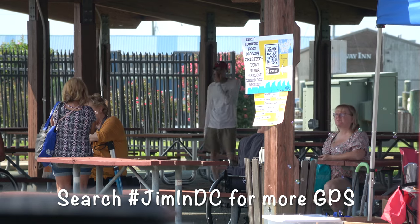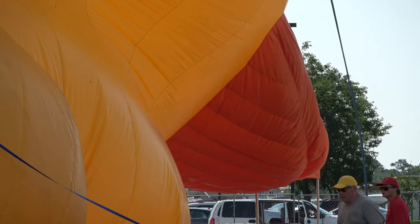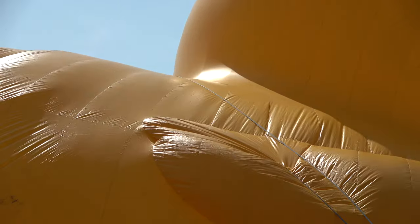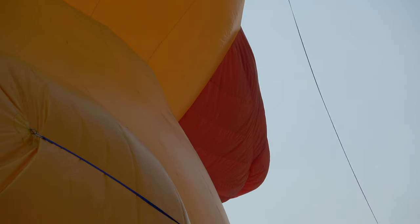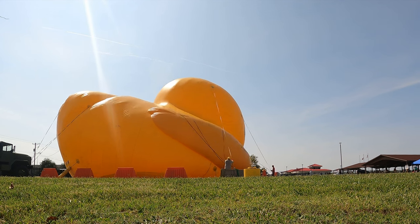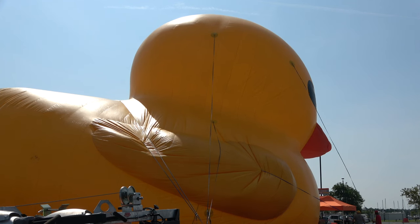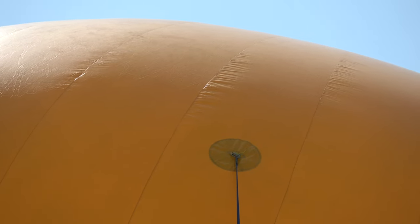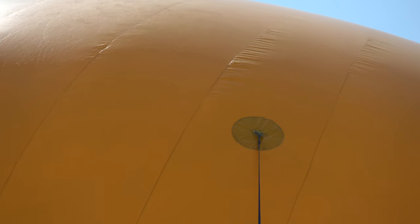when an estimated 1 million people came to see it. The duck is made of more than 200 pieces of PVC, all connected by hand with sewing machines. There's an electric fan inside so it can be inflated in any weather, and the fan circulates air to maintain the shape of the duck. Sixteen ropes hold it in place either on land or in the water.